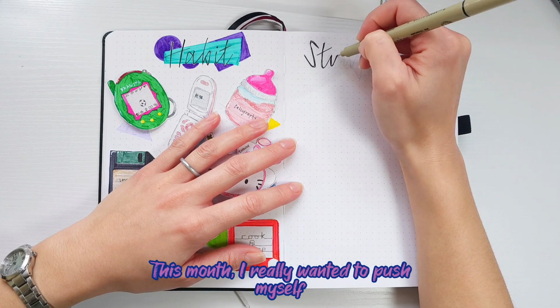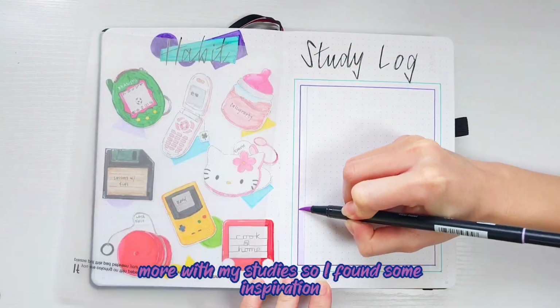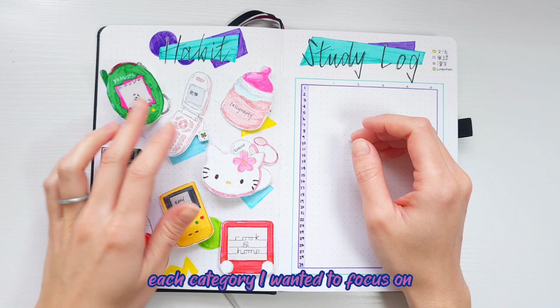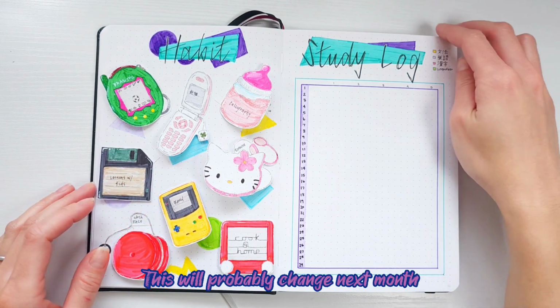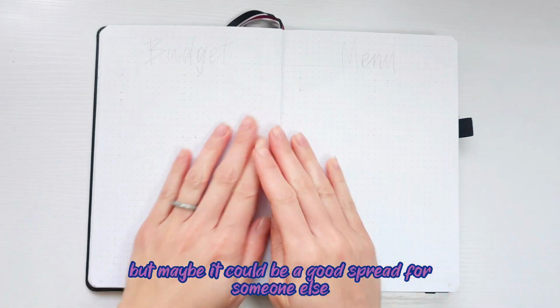This month, I really wanted to push myself more with my studies, so I found some inspiration on Pinterest to create a study log. I originally wanted to add in the time for each category I wanted to focus on, but I didn't really like that idea the more I used it. This will probably change next month, but maybe it could be a good spread for someone else.